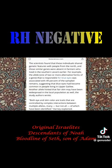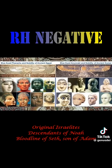This data was extrapolated by a study of bones from a massive Galilee necropolis, helping fill a 3,000-year gap in knowledge of ancient Levant settlers. And as you know, Jesus was from Galilee. This should be no surprise, as ancient art from Egypt, Samaria, and Israel all depict blue-eyed people.